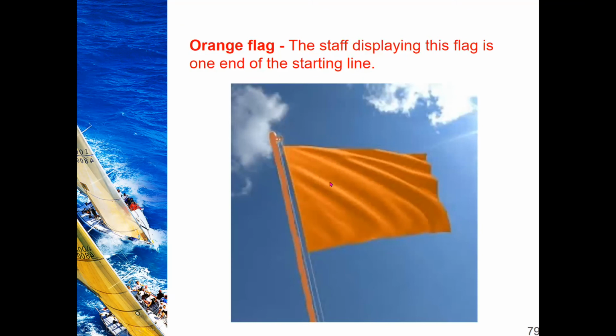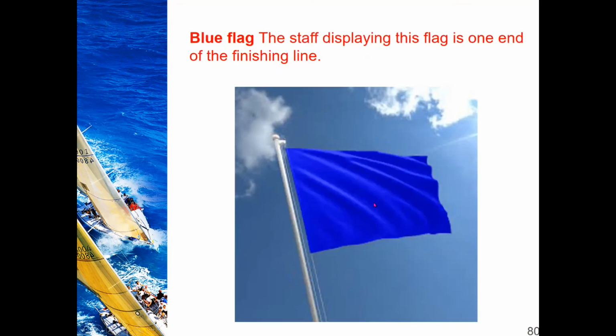This is an old friend. Orange staff displayed on one end of the starting line. Orange flag on the staff. You're familiar with this, but it's always been covered in the sailing instructions. Now it's a rule. Now it's part of race signals. So you will always see this orange flag at one end of the starting line.